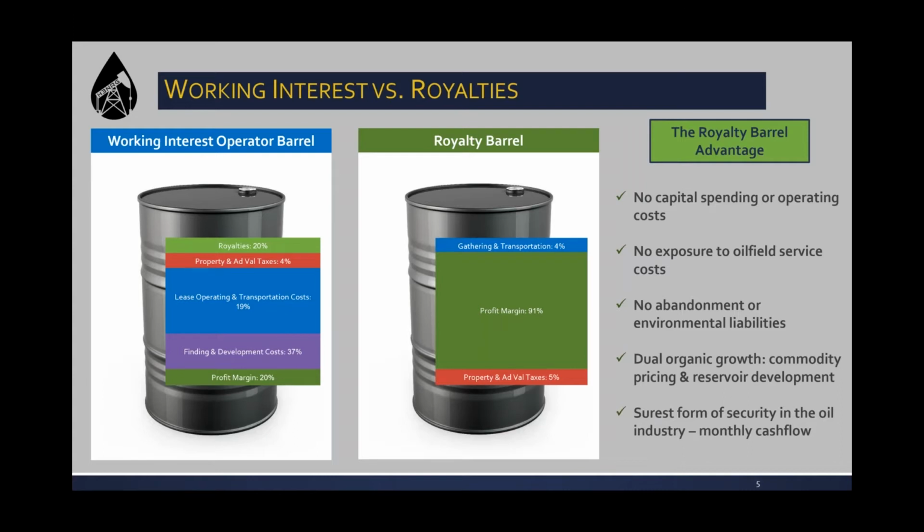That's your check every month. So if the production goes up or down, or if the commodity price goes up or down, typically commodity prices go up over time, then you get some growth in the cash flow. It is the surest form of security in the oil industry. You've got monthly cash flow. For those that are old enough to remember the Beverly Hillbillies, that is oil and gas royalties, where they're collecting monthly cash flow, or mailbox money.